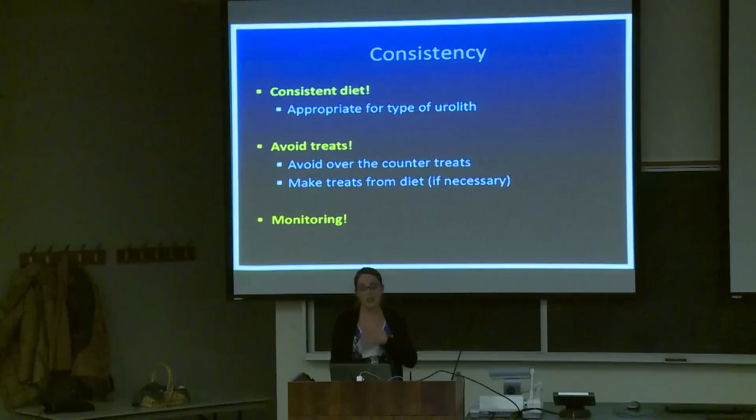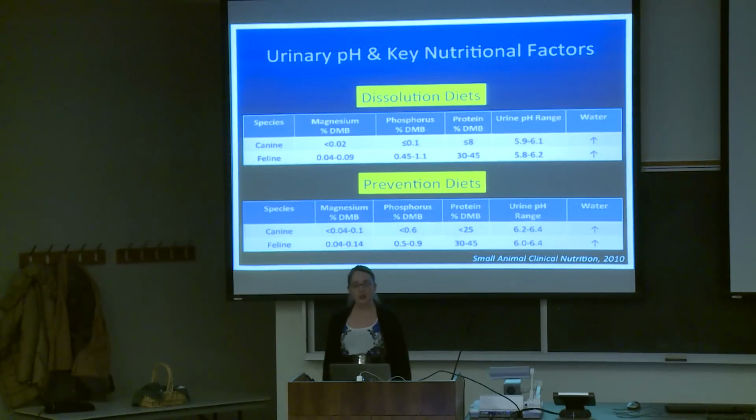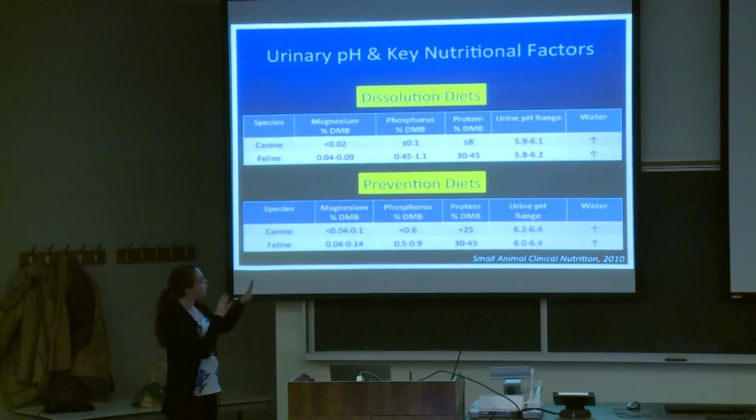And then, of course, from the standpoint of monitoring, surgery and medicine have both talked about monitoring, but monitoring from the standpoint of diet is also important to make sure that they're being compliant and they're feeding what you've recommended. So there's a couple of different things that we can consider when we need to talk about struvite cases in particular. Now I've got a couple of diets, a couple of charts here.